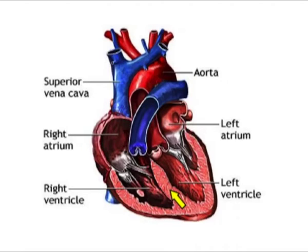The interatrial septum separates the atria and the interventricular septum separates the ventricles. The interventricular septum is much thicker than the interatrial septum, since the ventricles need to generate greater pressure when they are contracting.